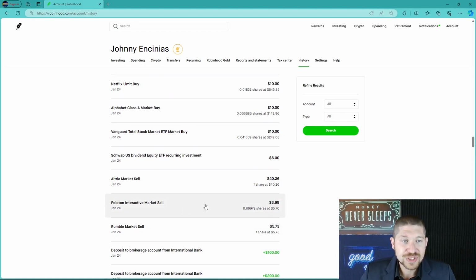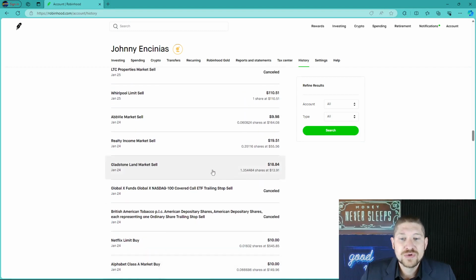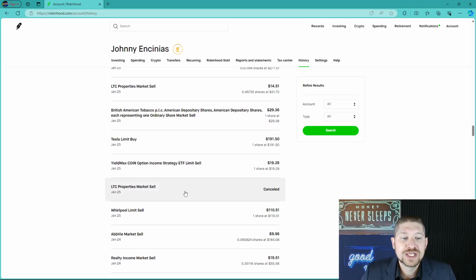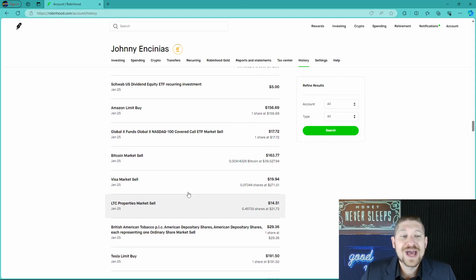Played some Peloton and some Altria, MO, that's a ticker symbol. Gladstone Land, Realty Income, AbbVie. Finally sold the Whirlpool share that I held for a little bit. Sold some coin option there, Coney. Tesla, bought into some Tesla, got into some British American Tobacco.